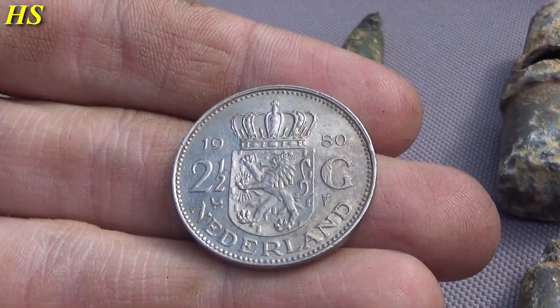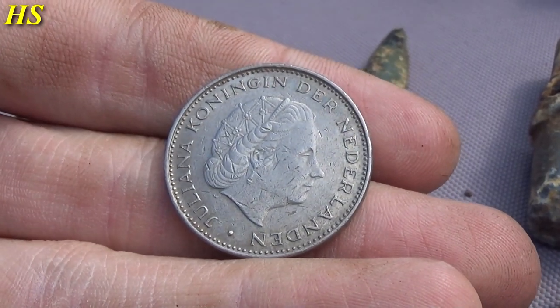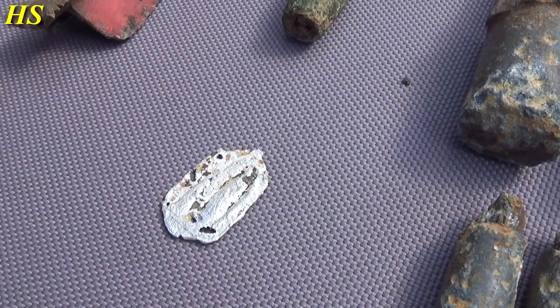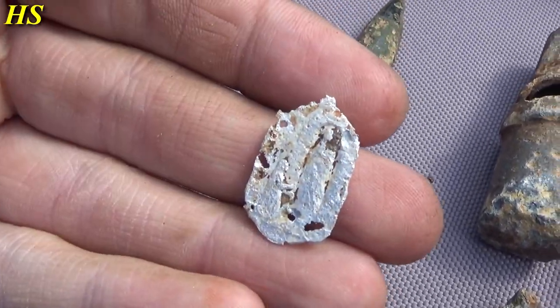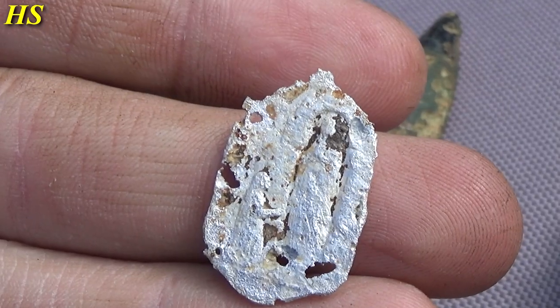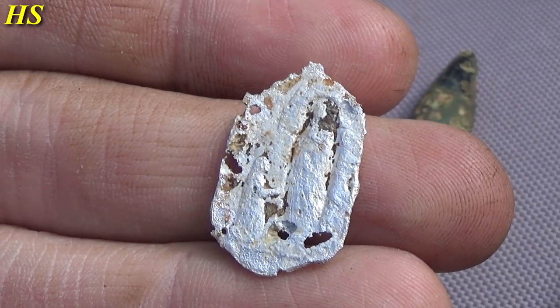We have a Dutch coin from the 1980s. As you can see, it's not silver, but it's a nice coin. I actually thought it was a pull tab or just a small piece of aluminum, but it turned out to be a pendant, as you can see. Look at that. It's in very bad condition, but who cares? It's a very cool find and really unexpected.